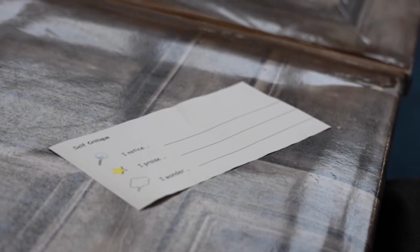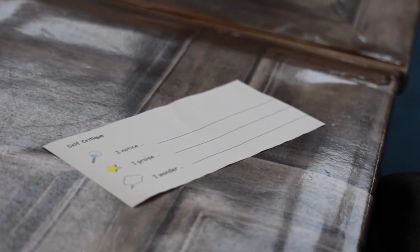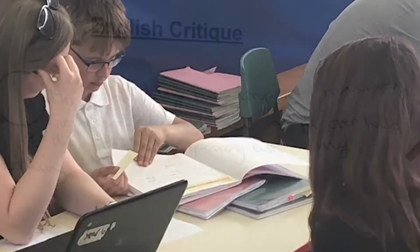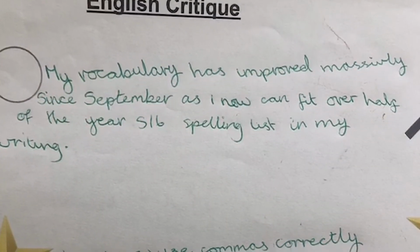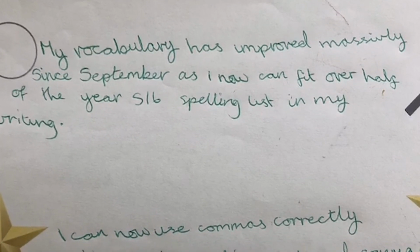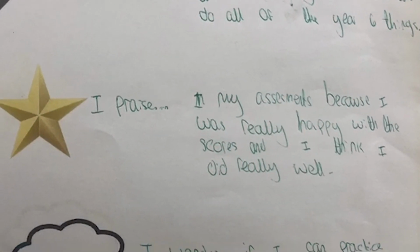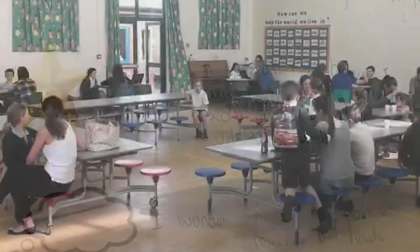When asking parents for feedback, we do so in the same way. Parents are often asked for feedback and share their views through the language of critique because they're provided with a framework to do so. I am a Green Top parent. Two of my children currently attend the school. One of them has been there now over 6 years.